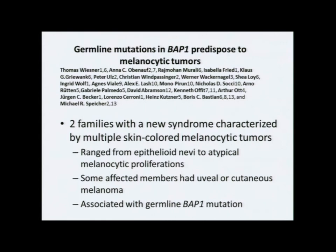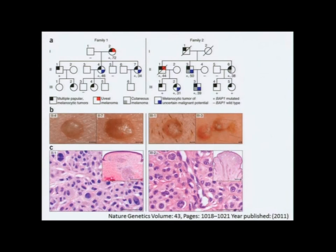Well, for me as a dermatologist, where this gets really interesting is that there were then reports of families who had BAP1 mutations who developed these unusual skin lesions. Some of these ranged from melanoma down to what look like very benign lesions, these little pink bumps that actually look fairly atypical under the microscope. It turns out that some of the people who have these moles also have uveal and cutaneous melanoma. And the first group that reported on this said it turns out this is associated with a hereditary or germline BAP1 mutation.